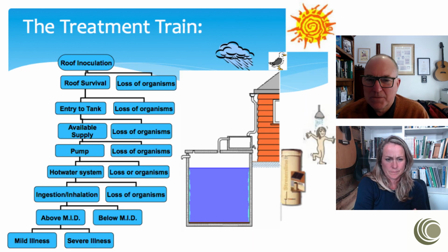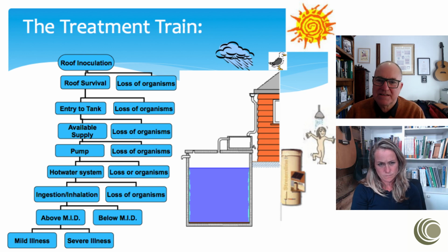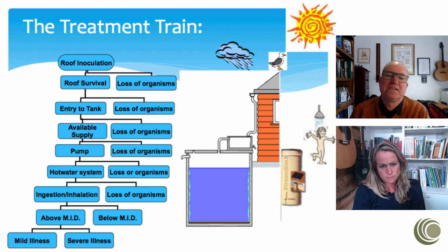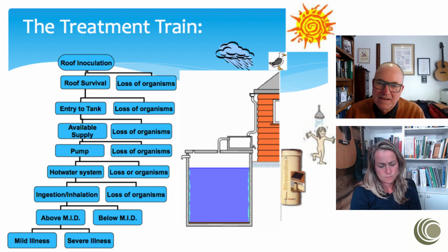So what's going on? Well, there's a treatment train, and we discovered this over 20 years ago. There's an entire process. Here's a chart from a PhD student who worked with me named Anthony Spinks a long time ago. There's what's known as roof inoculation: debris, leaves, sediments, bacteria, all sorts of things can land on your roof. Some of it blows off, some of it's destroyed by heat, rainfall, UV light from the sun, all sorts of processes. Some of those things survive on the roof. So there's a loss of contaminants. Roofs don't just collect contaminants, they also lose contaminants, and that loss of contaminants as part of the treatment train is often not discussed in the more traditional literature.